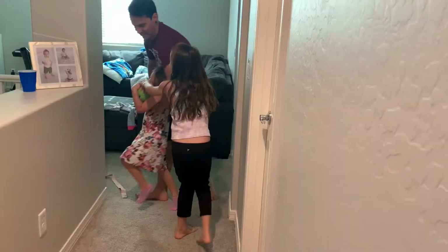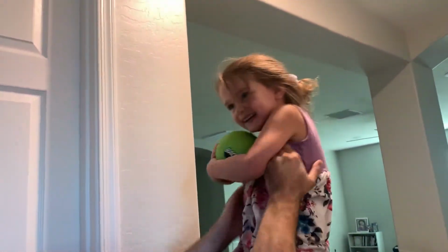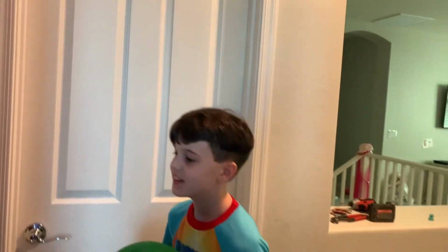And now we're playing basketball in the hallway. And here comes Elena for a nice slam dunk. Daddy and Elena are on a team, and she flies over Serenity. Woo! Oh, Bud got one. All right, good try. Are you exhausted? All right, let's see if Bud can make his ball. Let's go. Come on, Bud, let's do it. You can get up there.